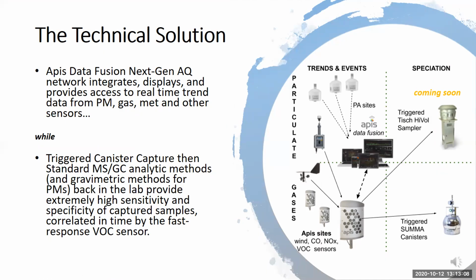Our existing products and networks, shown here on the left, do a great job of collecting and fusing sensor data from a wide variety of sources, including gas, wind, particulate sensors, local AQS data, and more into an easy-to-use dashboard and easy-to-access data repository. This is just great for detecting trends and events, but how to speciate VOCs or even particulates once you know they are present?